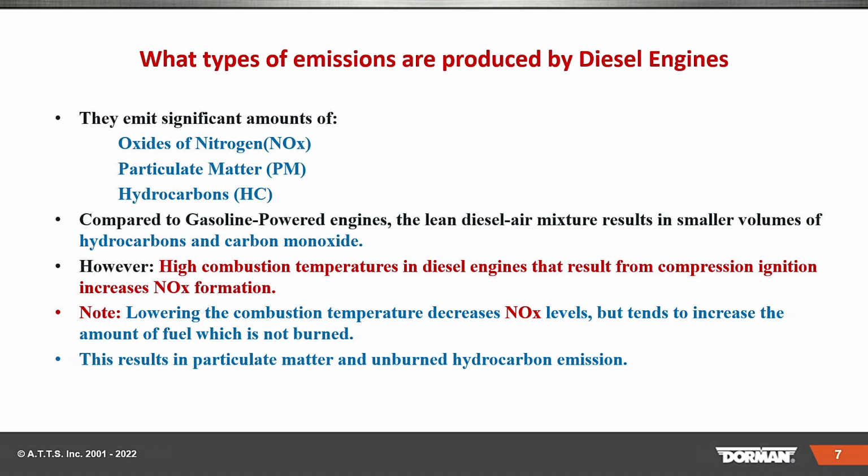However, due to combustion, we're going to have high combustion temperatures, and that's going to result from compression ignition. You know, we've got an air pump; you start squeezing something, you're going to really generate some heat, which is beneficial as far as the way the diesel works. You inject a little diesel fuel, and boom, off you go. You don't need a spark plug. But the issue is it does increase NOx formation, okay?